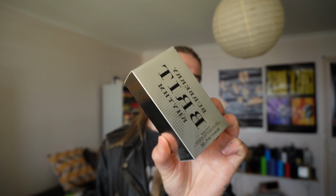Next up is Burberry Brit Rhythm Intense for him. This one, pretty solid, pretty solid. What I love about it is that, I'm gonna spray this one on my hand, it almost comes across like a more youthful version of Gucci Guilty Absolute. It's leathery, fruity, super punchy opening, like a haymaker.